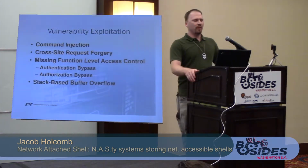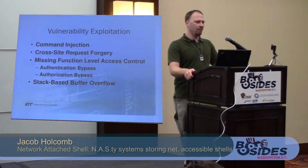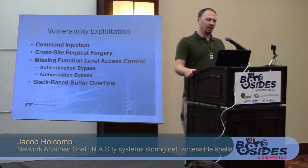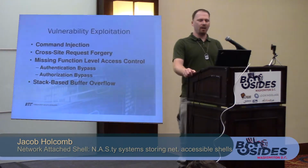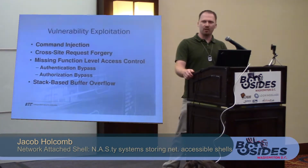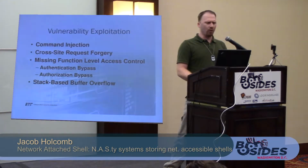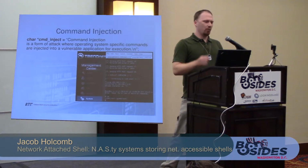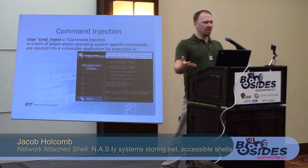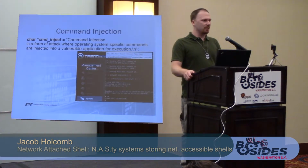So then we move on to exploiting the vulnerabilities that we discovered, exploiting things like command injection. There are missing function level access controls that we found, and the whole gamut. Command injection is where user input gets eventually used by something that runs a system command.